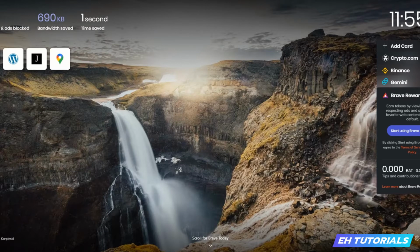It also basically blocks ads and also blocks trackers. I don't know if you know what that means, but basically any tracker that's looking at your website and taking data in, it blocks that.